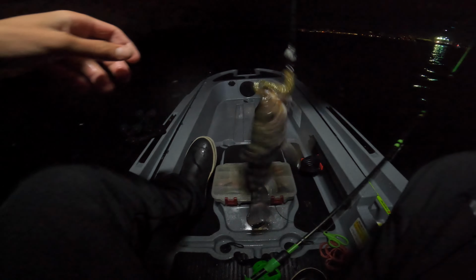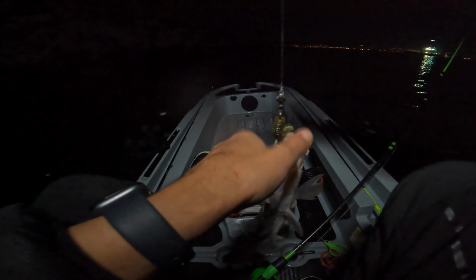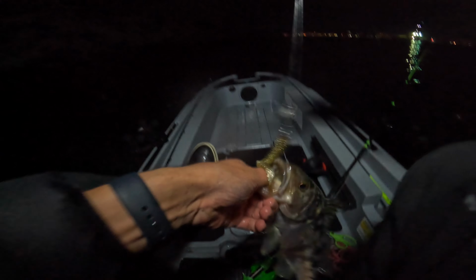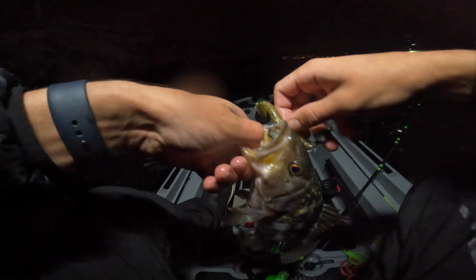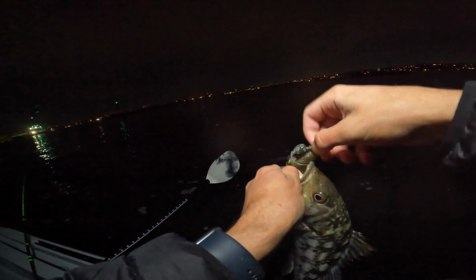There we go. Yeah. Another little calico. This time on the weedless swim bait, artificial fishing swing head, and some type of swim bait. Almost looks like a Kayak. Artificial fishing heads, killing it. Nice. Really appreciate you biting. Catch you later.